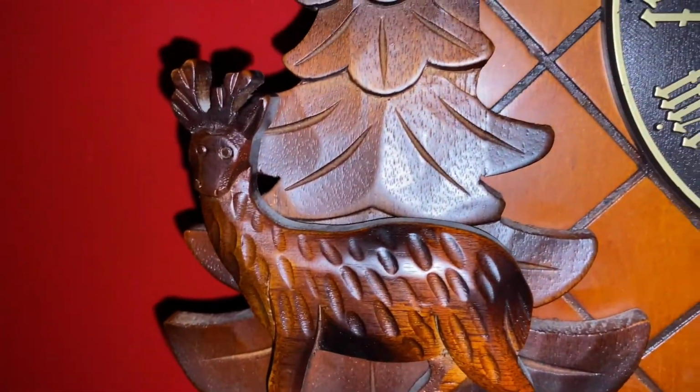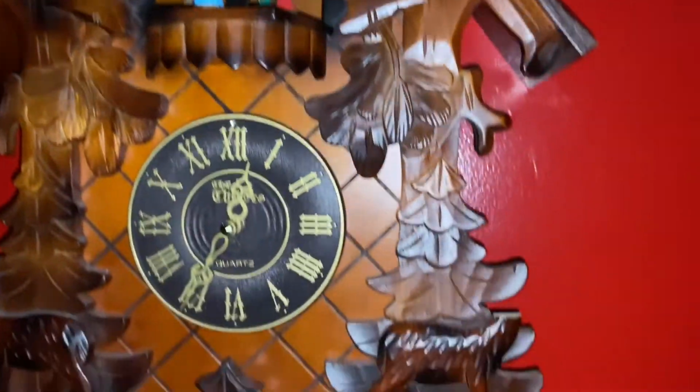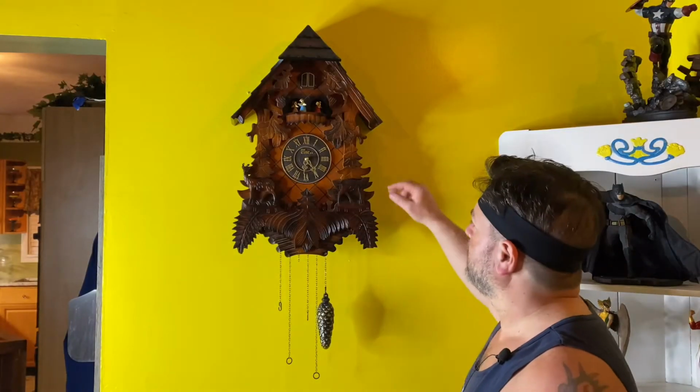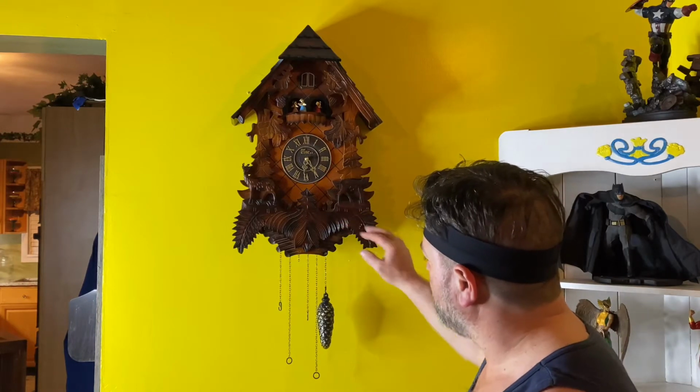Besides this little piece here with the deer head that snapped off, and I have it, it's on the table over there. My dad's going to glue it on because that's his thing. He likes to fix things for me. It makes me feel good. So he's going to glue this on. But the whole piece itself is good.